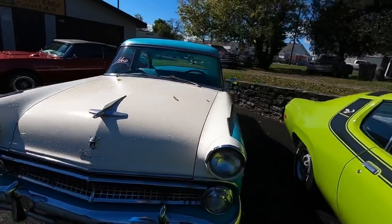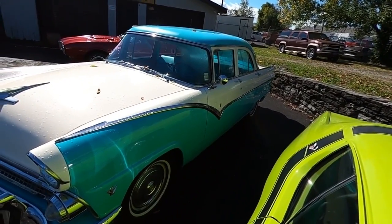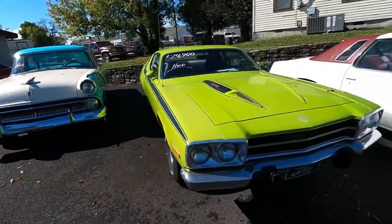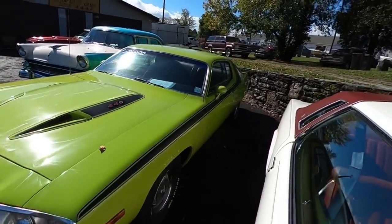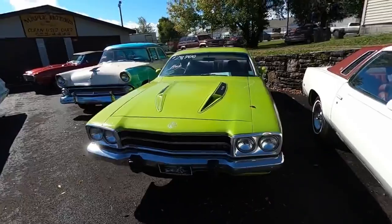This one's already sold. 1955 Fairlane with a four-door. And then another one that's sold. And then we got all the rest here that are available. I'm just showing everything on the front lot right now. If you've seen anything in the back and I didn't mention it, it's because it's not available.